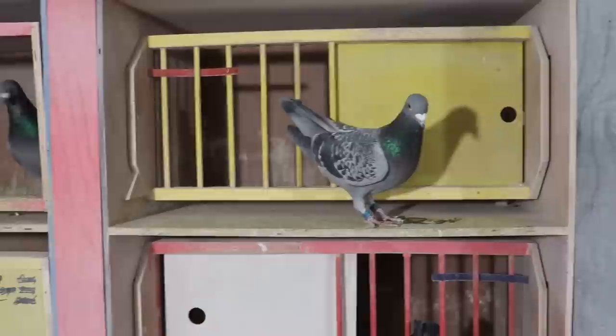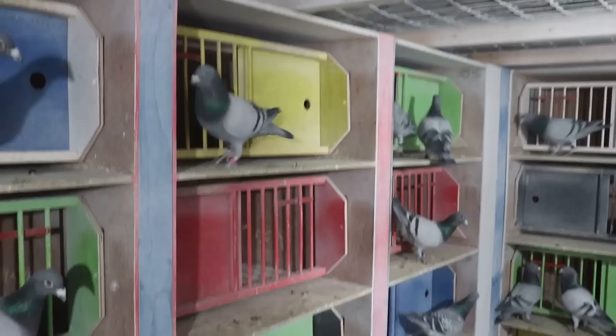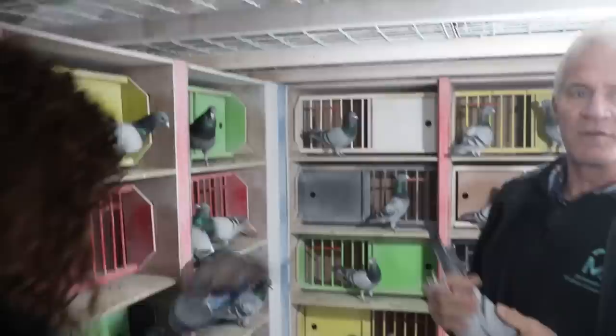And the question I have for you here, these cockbirds, how many times do they go out, once a day as well? Once a day, the same as the hens. So do the hens go out first or the cocks? Mostly the cocks. Cocks go out first? Yeah. How long do you want them to fly? One hour. All the same as the hens. Okay, I feed the same, the hens and the cocks. It's not different.